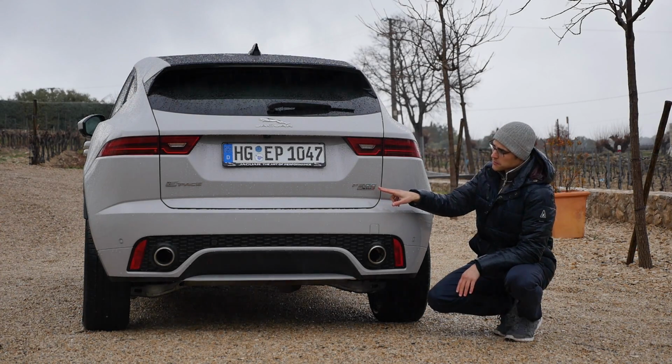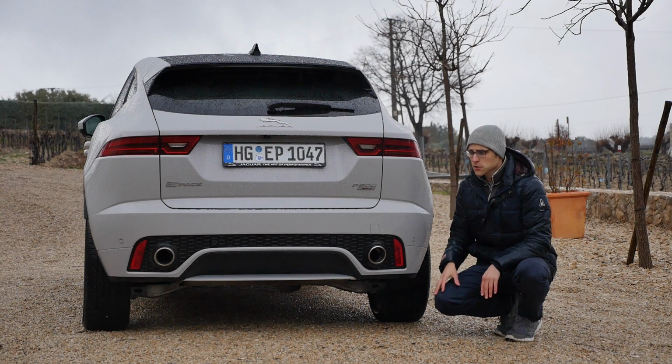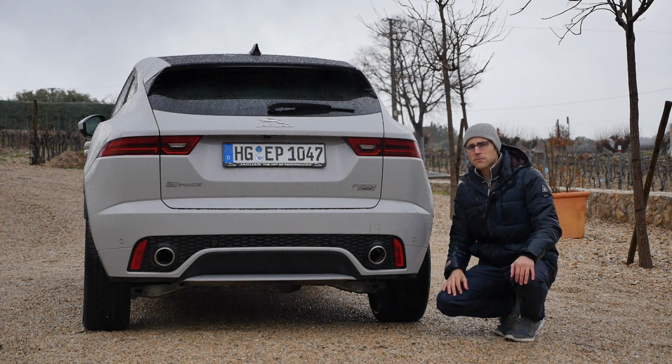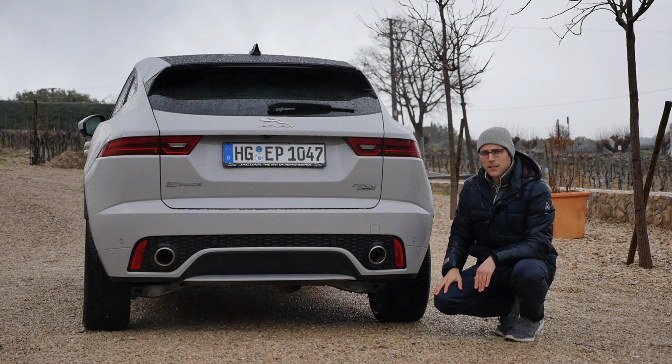So P300 AWD is the all-wheel drive version. P300, the biggest petrol engine. You already see the badge here in the rear. It's the only Jaguar with a transverse mount engine like this, not longitudinal. We'll soon take a look at the engines.